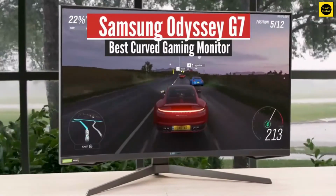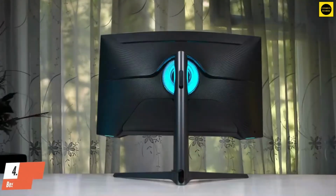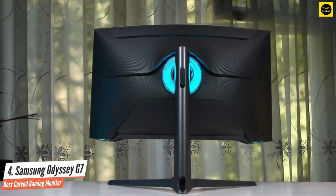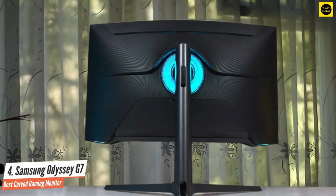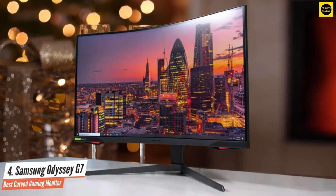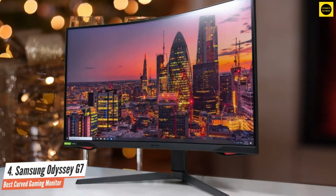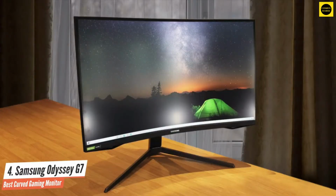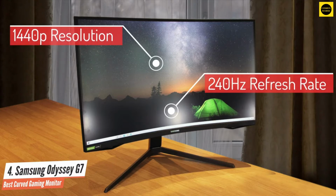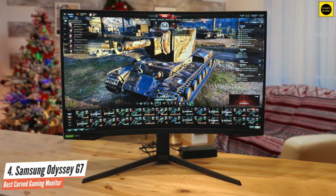Number 4. Samsung Odyssey G7. Best curved gaming monitor. Looking for one of the best gaming monitors that combines nearly everything that's best about the latest LCD technology? You just found it in the Samsung Odyssey G7. With local dimming, adaptive sync, high refresh, HDR, quantum dot technology, a curved panel and more, on paper it's got the works. More specifically, it comes with a 27-inch diagonal with 1440p resolution and 240Hz refresh for what many would agree absolutely nails the sweet spot in terms of balancing detail with speed and response.